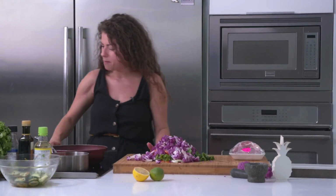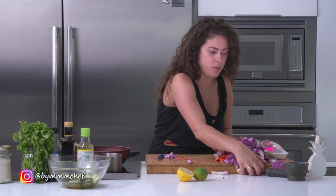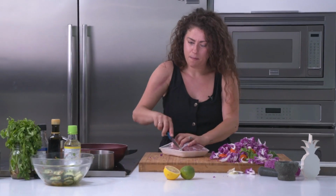All right, I'm gonna get my frying pan on. I want it on medium high. I want to get it nice and hot so that my stir fry will cook quickly. I'm going to move my veggie over real quick and make do with my pork.